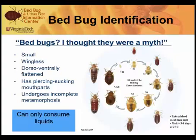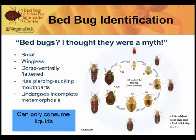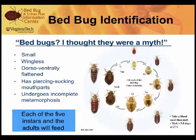Bedbugs have piercing, sucking mouth parts, so they can only consume liquids. And the only liquid that they consume is blood, so they're not eating your skin or your furniture. And finally, bedbugs undergo incomplete metamorphosis, where unlike in mosquitoes, where only the adult female needs a blood meal, all 5 instars and adults must blood feed. So there's a huge potential for bedbug bites.